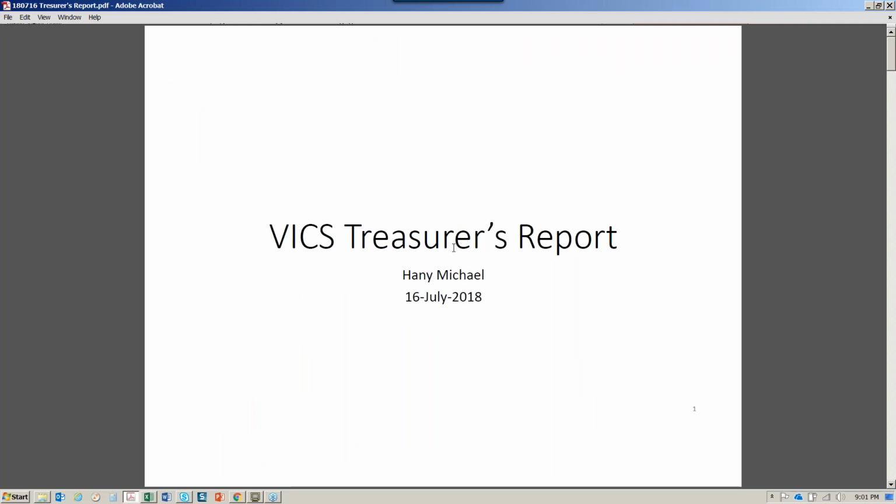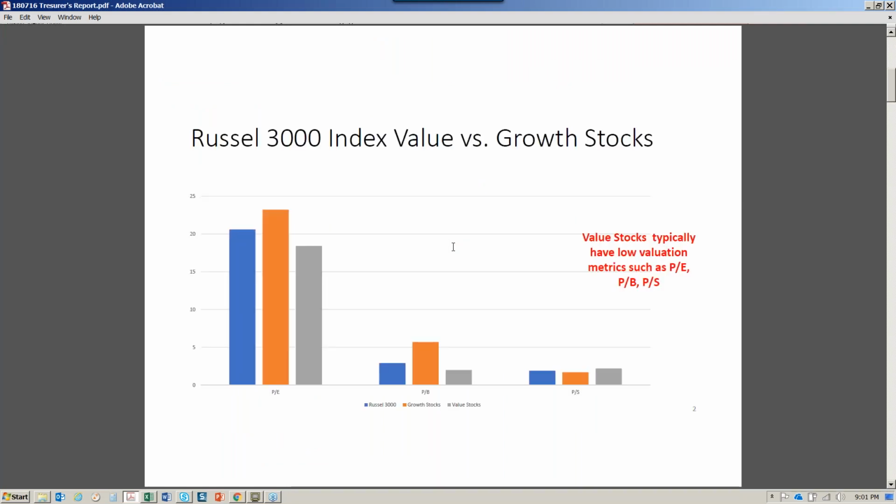This month's treasurer's report, I tried to do things a little bit differently just to keep it interesting. So there's been a lot of talk in the financial press about value stocks and growth stocks. And just to review very quickly, value stocks typically have low valuation metrics, such as price earnings, price book, and price sales.